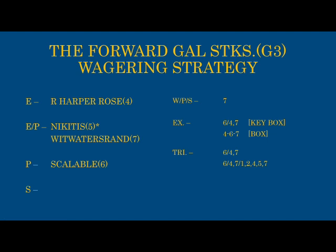So here's our wagering strategy for the Forward Gal Stakes. As we noted, we're going to use Our Harper Rose, Nikitas, Whitwater's Rand, and Scalable. I think our primary thrust should be with Scalable, but by odds, she's probably going to be the favorite or the second choice at the very minimum, I would say. But Whitwater's Rand, I think, might offer some value, and might be a sleeper in this field for the reasons stated. So if you want to get some value, maybe go across the board with Whitwater's Rand at a decent price, and when we say decent, 6-1 or better. And I think that's hopefully possible.